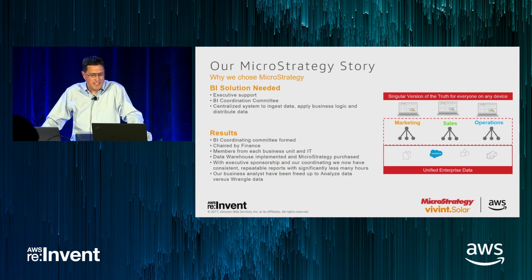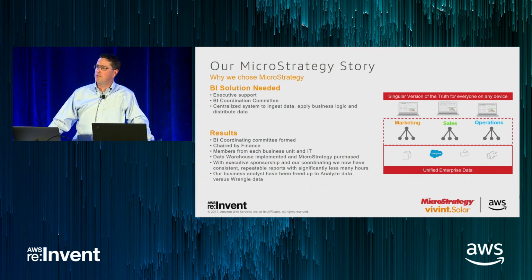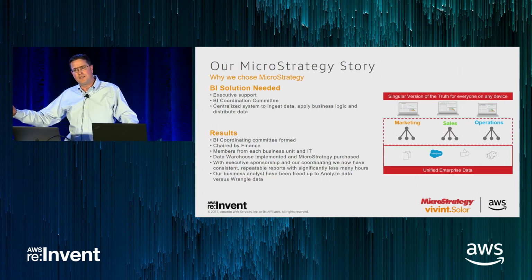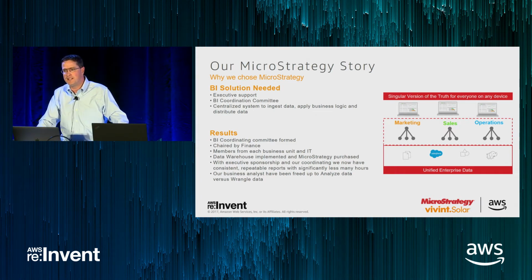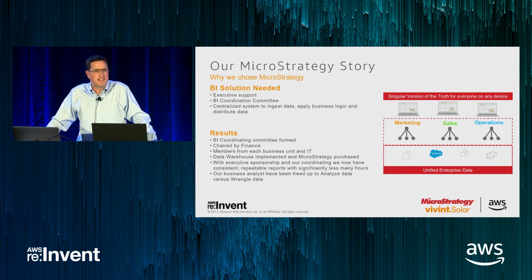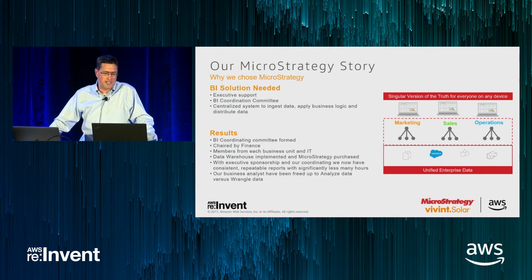For us, MicroStrategy checked this box. It provides an easy, clean, click and drag format where our technical analysts can deliver data, slice and dice data, but it also provides an easy, seamless end user interface for people who are not so data savvy. So for us, MicroStrategy was a clear winner and a perfect fit for us.